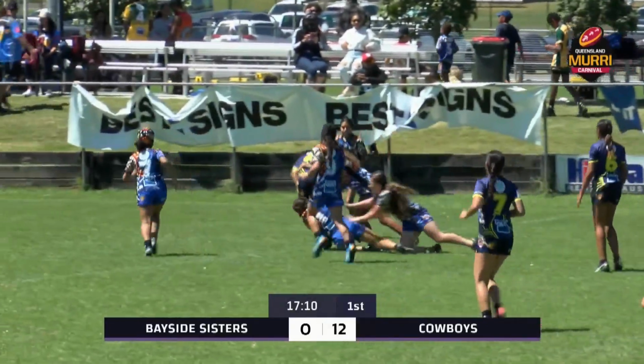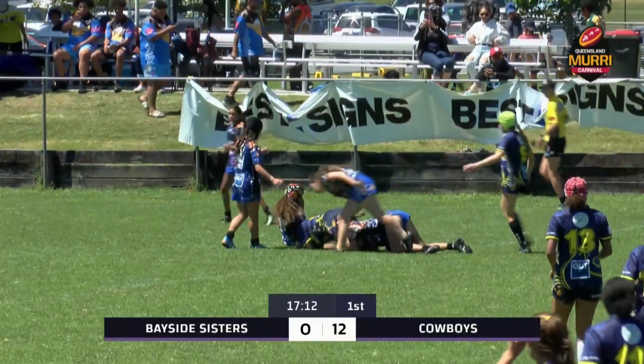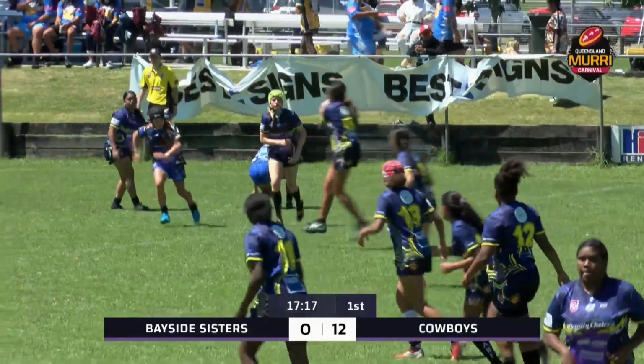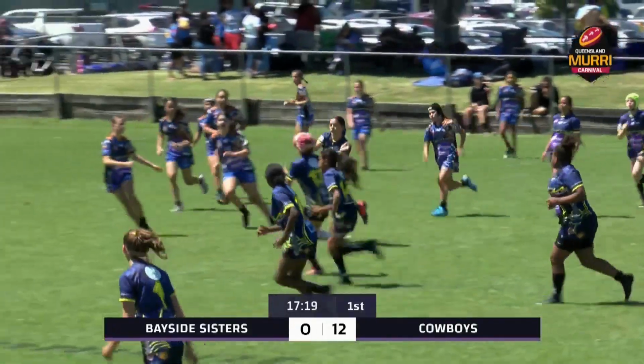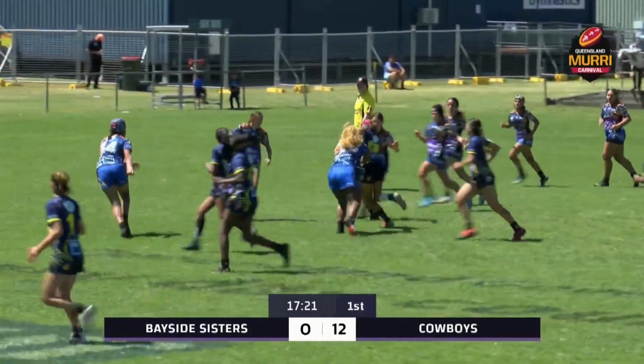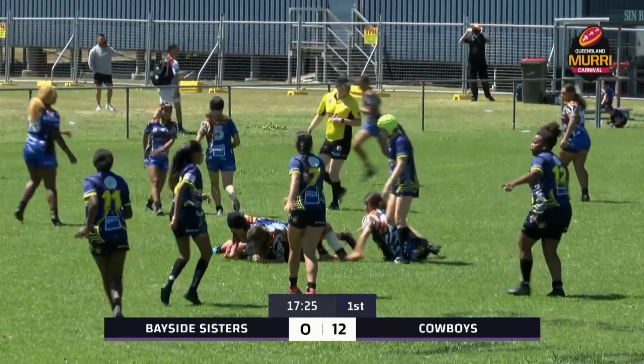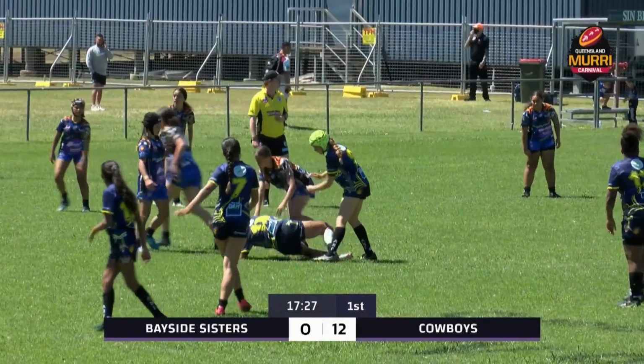Good through their hands. They're doing well out that far right side. I'd love to see if there's a bit of touch footy background in a few of these girls playing. Their ball movement is magnificent. Yeah, that's absolutely true. And the sight they've got and running those angles as well.